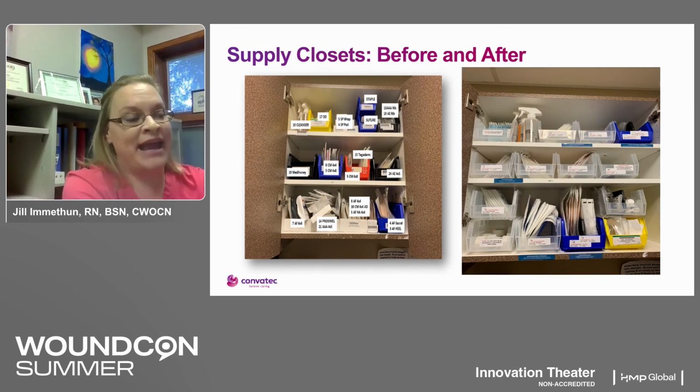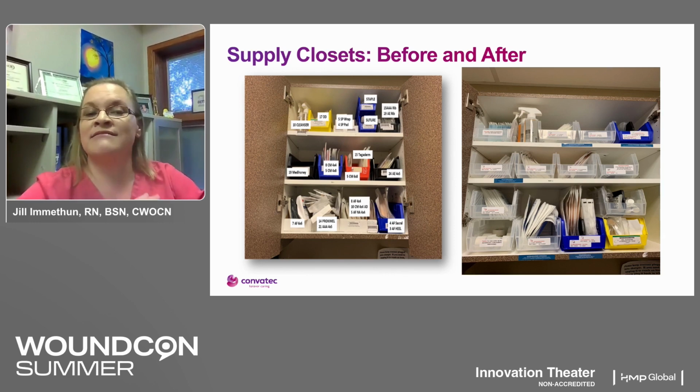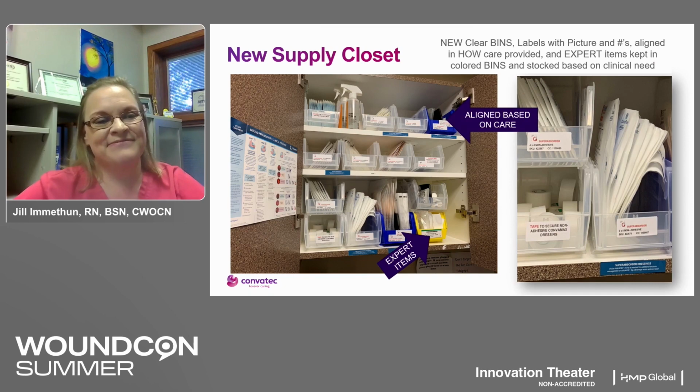And the before and after. So now you can clearly see they're in clear bins, nicely labeled with the picture of the product, has a flow, a reason, very simple for the bedside nurses to follow. And for somebody short like myself, I was actually able to see what was in the bin. So that was nice too. So aligned based on care, you can see our expert items there.